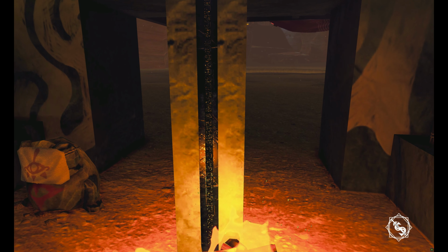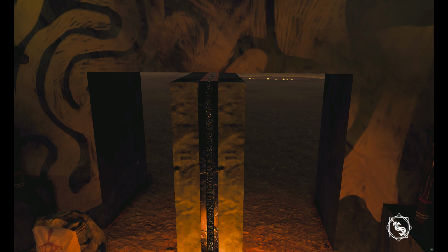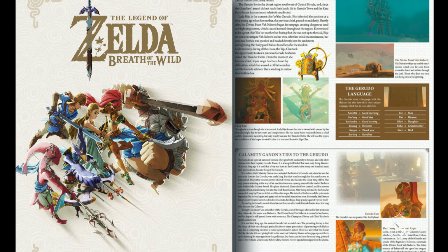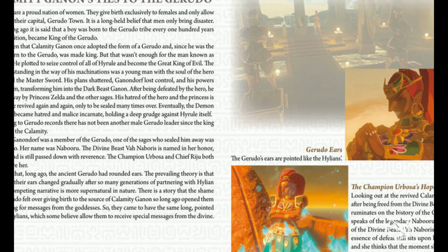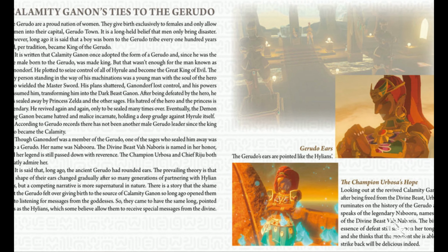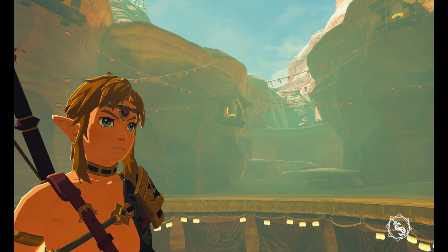Creating a Champion features a section specifically addressing the relationship between the Calamity, Ganondorf, and the Gerudo. On page 401, the book details how the Gerudo have developed pointed ears, offering two reasons for this evolution from the rounded ears they adorned in prior outings. The first opinion centers around an evolution of sorts inevitable from breeding with Hylians over countless generations.